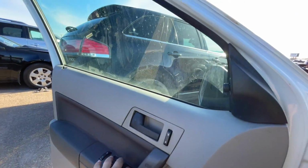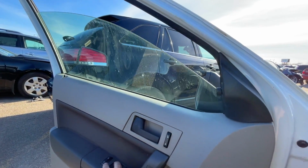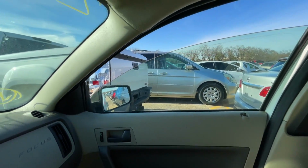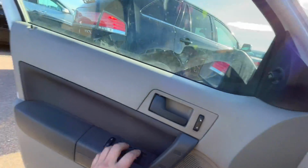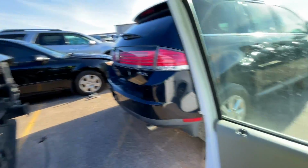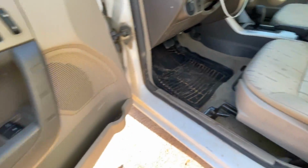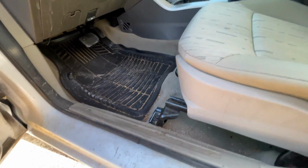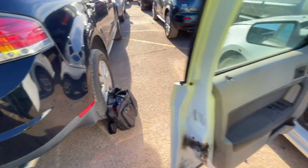The important window will work, of course. And I'll even go so far as to say that window will work too. At 150,000 miles, it's pretty common. Where is the trunk release, I wonder? There's got to be a button somewhere, right? No? Maybe not? Okay, anyway.